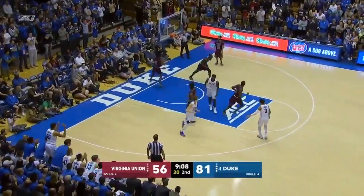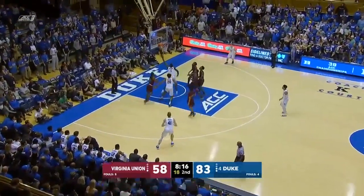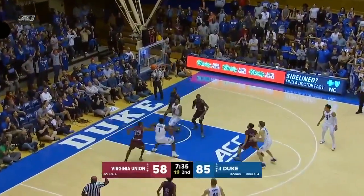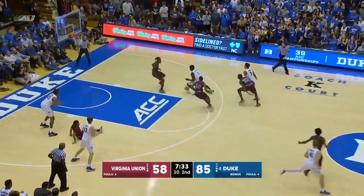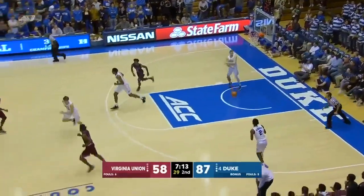O'Connell. Open. At a shade under 60% for the game. 31 of 53. Make it 32 of 50. Pass. Jack White lines up a three off the front of the rim. Williamson eventually tracks it down and finds Marquise Bolden.